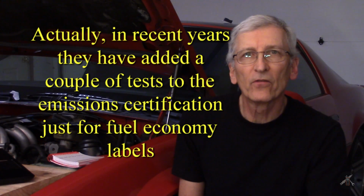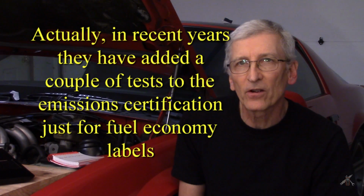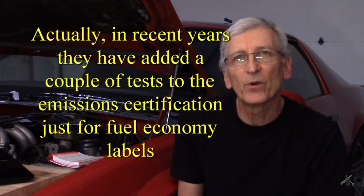And you collect all the constituents that come out of the tailpipe: all the hydrocarbons, carbon monoxide, carbon dioxide, everything. And you run it through an equation. You know the gasoline that went in, you know what came out, and they calculate fuel economy from that. It's all done on a dynamometer. And the numbers tended in history to be optimistic.